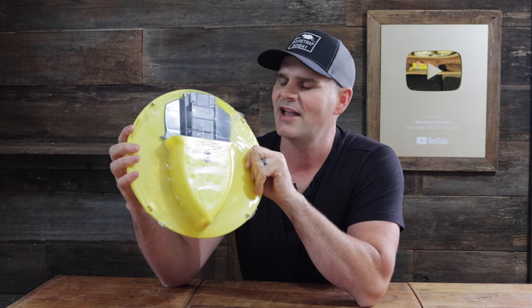But if you want to have a chance to catch a rat with this trap, make sure you attach it to a tall bucket with lots of water so they can't jump out.